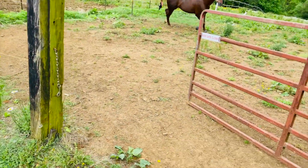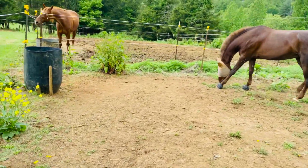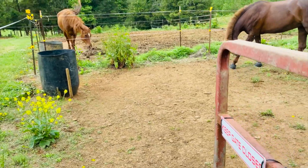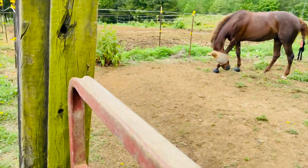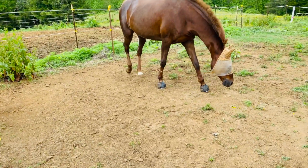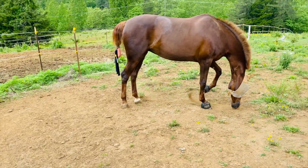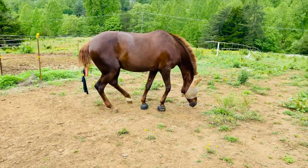And right back around to the gate. Maybe she might go say hi. It's not too muddy today. Hasn't rained that much here recently. But there she is. Yeah, she's gonna roll. It's like her favorite thing to do is rolling.